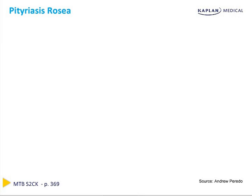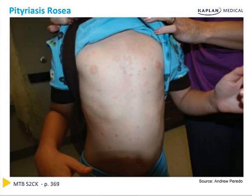Now, pityriasis rosea, here's a picture of it. Woo, look at this. Disseminates around, flat, reddish-brown lesions. And the good news is that it doesn't go anywhere, it doesn't do anything. It will always resolve.